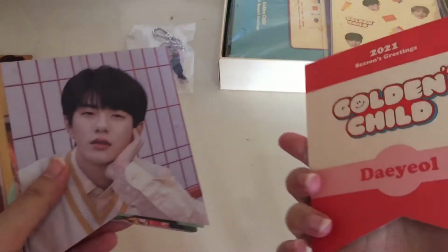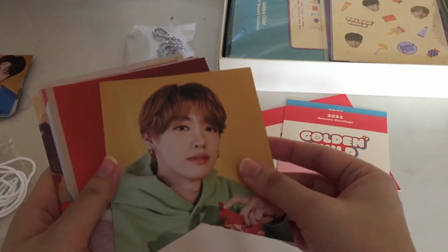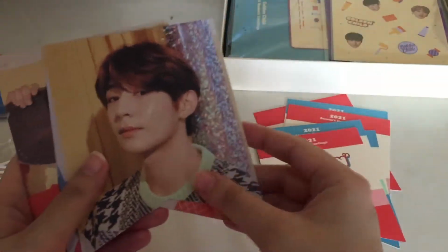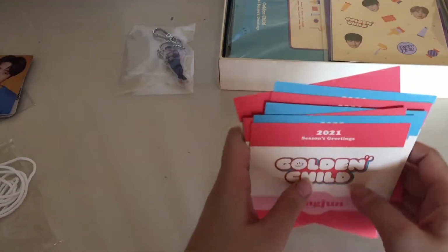It comes with this string, and you're supposed to hang it up. This is how it looks at the back. So there's Dale, Bomin. Oh, it's different colors, and the order is not the same. It's just from there. So here's Tag, there is Donghyun, Seungmin, Y, Juchan, Jaehyun, and Jangjun. Okie dokie.